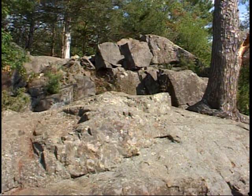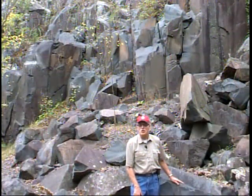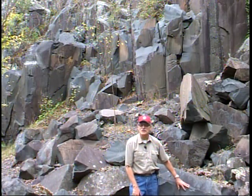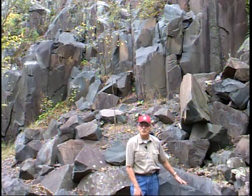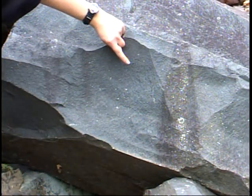We can see the clues for that better at another place in the park. We're in a small abandoned quarry that's off the main trails in the park. It's easier to see the nature of the bedrock when it's freshly broken like this and not so covered with lichen. This rock is very tough and strong and is widely quarried in the area for use as riprap or crushed stone or other purposes. Notice they are dense, fine-grained rocks.